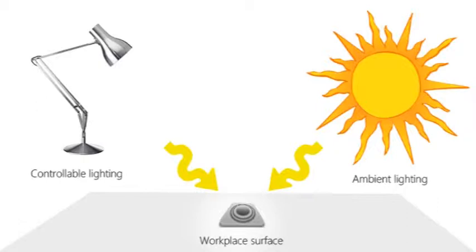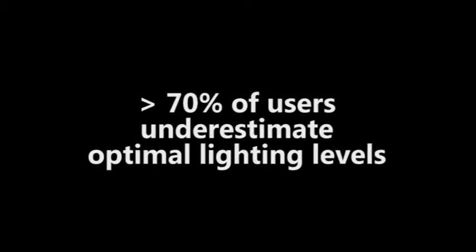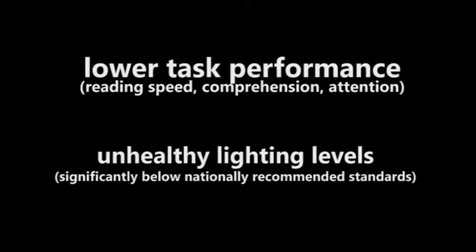However, in our usability review, we found that users change their lighting levels less than once a month, and the lighting levels they choose are oftentimes below optimal settings. This can lead to low task performance and eye health issues.